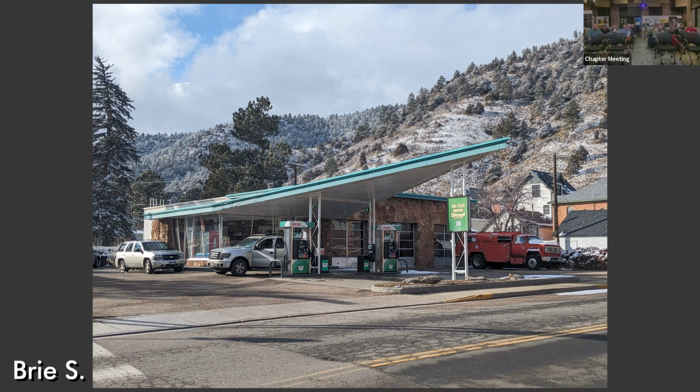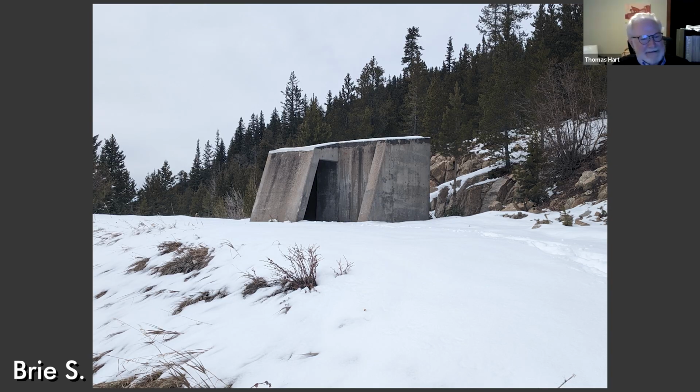And look how nice that lives in the Old West. So nice. Especially with the red truck, which is practically as old as the building. It is, yeah. That red truck will outlive all of us. Don't worry. It's the same vintage.